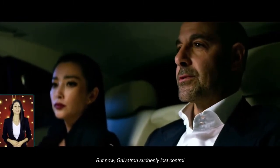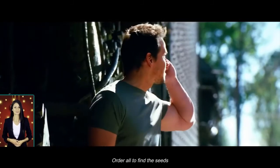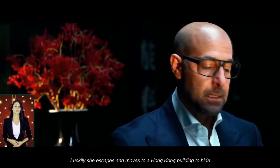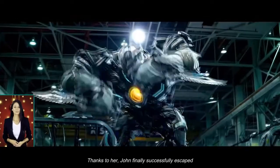But now, Galvatron suddenly lost control. He takes control of all the robots in the company. Order all to find the seeds. John is under the help of Su Yiming, the chief executive officer of Xi China. Luckily she escapes and moves to a Hong Kong building to hide. Here they also encounter assassins searching in the building. Thanks to her, John finally successfully escaped.